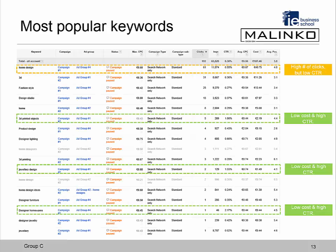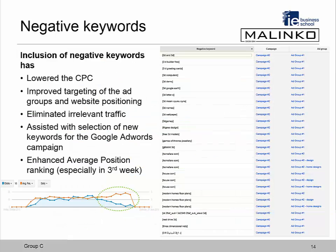Most popular keywords, you probably can't really read them, but it's home design, 3D printed objects, jewelry design, and designer homewares. The important thing here is that home design is applicable to Malinko Design, but it's not entirely relevant. So we've tried to refocus on the green keywords and move away from home design in the third week of the Google AdWords challenge.